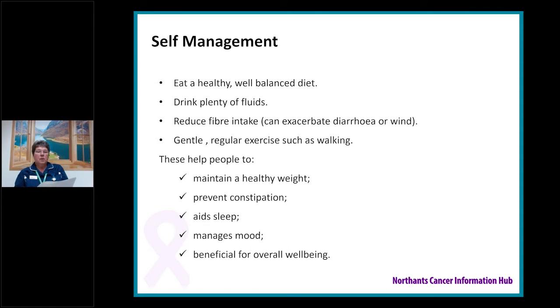One of the things that we need to consider for you is actually self-management. By this, we mean looking after yourself by yourself. Eat a healthy, well-balanced diet. Make sure that when you have your meals, you are actually having a full quota of protein, carbohydrate, and vegetables. Drink plenty of fluids. It's important that the amount of liquid you take during the day is between 1 litre and 2 litres of fluid. Reduce the amount of fibre that you take, as this can exacerbate diarrhoea or wind. So if you're having this problem, cut back slightly on the amount of fibre that you're having.